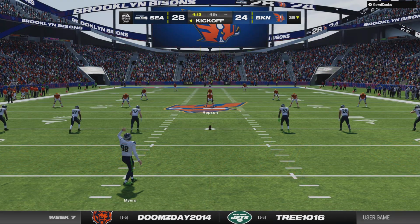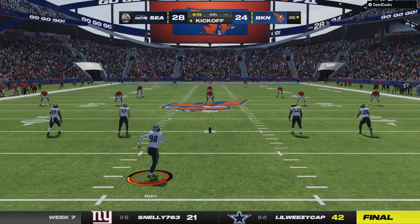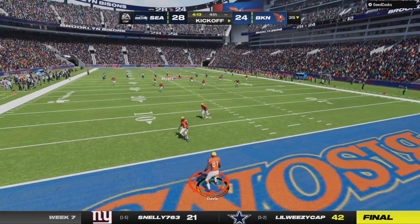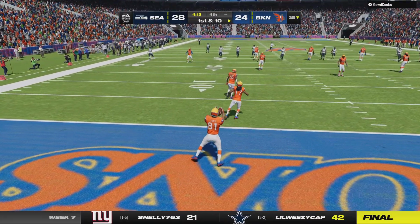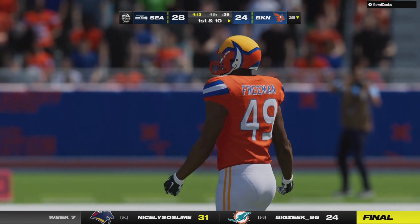Jason Myers to kick off for Seattle. And after the touchdown, here's Myers to boot it away. And he'll elect not to run with it. The fair catch will move this out to the 25-yard line.